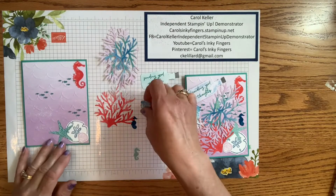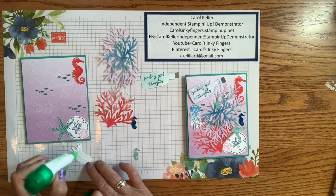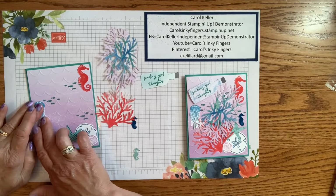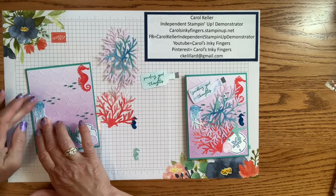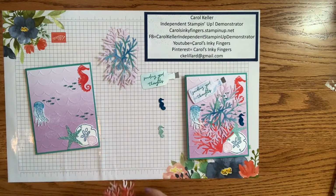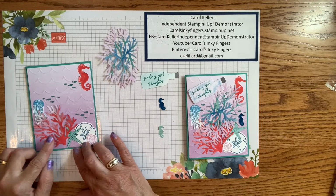And I think we'll do the same with the jellyfish. Put that over here. And the seahorses, we can sneak those in. So now I'm going to position, let's see. Oh yeah, I'll put that one there.